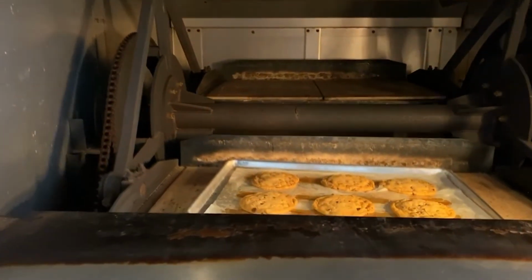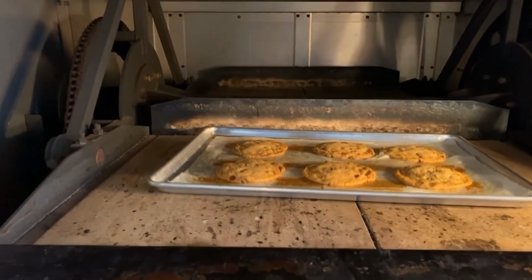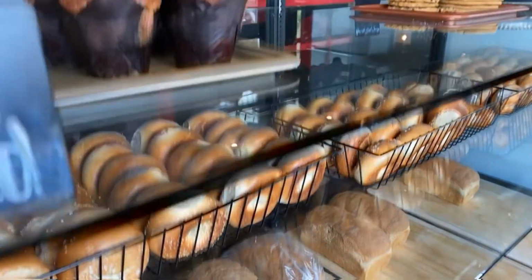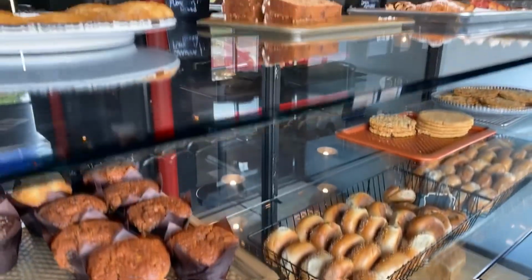Everything we sell we make back here from scratch, which you are right is the only place in Bowling Green that does it. Other places say they make things fresh, but most of the time it's all frozen. But we hand roll the bagels every single day. The croissants are handmade. They take, I think, about 3 days. Mom would know more than I would know. But cookies are made from scratch. Everything we sell is in this room. And we do have customers that come back here. They can take a sneak peek sometimes, which is really fun for them.